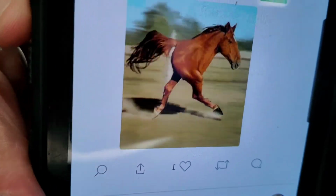You got half of a horse for WKHS. That's freaking hilarious, man. You guys got to see this, dude. I'm sorry, I got to hold this up for the meme there. Yeah, that's actually funny.